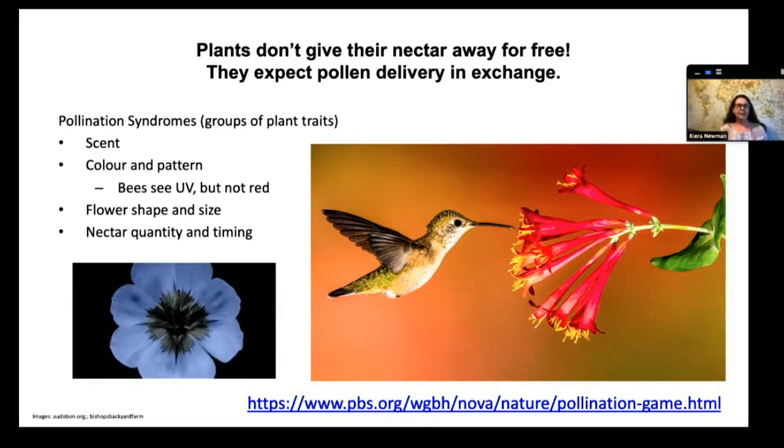In terms of color and pattern, bees can't see in red. They do see in the ultraviolet spectrum, but they don't see red colors. So if a flower is trying to attract a bee, it wouldn't necessarily invest energy in producing a red flower. Now, you might see bees that are going to red flowers, but that's because they're being attracted to that flower by something else in addition to that red color, which could be the smell.